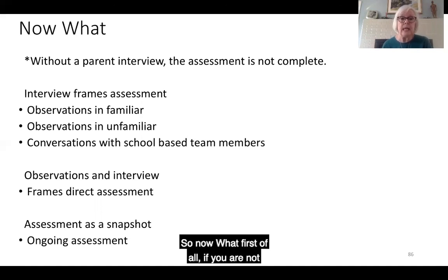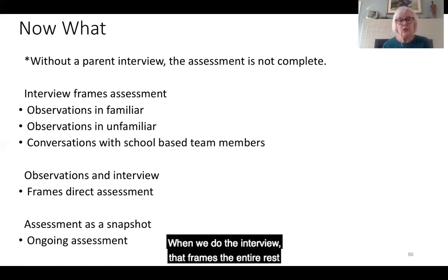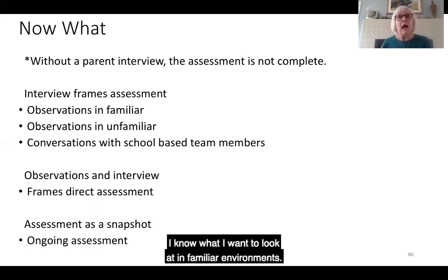So now what? First of all, if you are not engaged in a parent interview during an assessment of your child, then the assessment is not complete. And I hope this presentation really helped you to understand this. When we do the interview, that frames the entire rest of the assessment. I know what I want to look at in familiar environments. I know what I want to look at in unfamiliar environments.